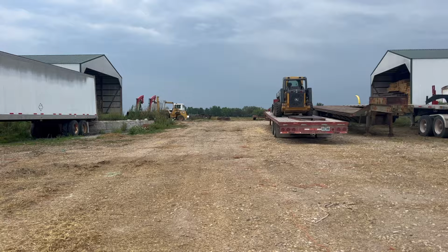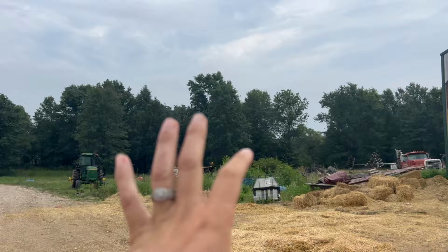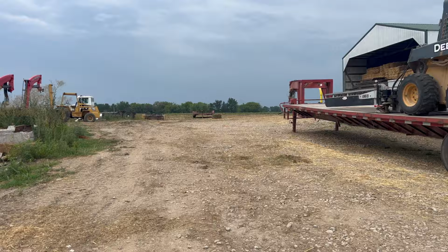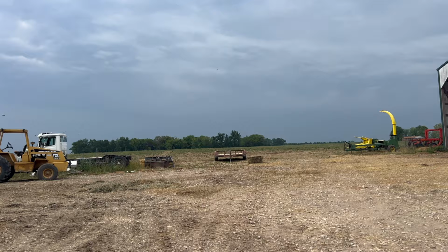But we do have two barns of straw. We did quite a bit. You can watch those videos there. Two barns of straw. It's actually the most straw we've done in a long time. Jason was a little bit scared we wouldn't have enough hay to feed for our own livestock. So obviously our corn silage is not going well because we just can't seem to catch the rainfall.